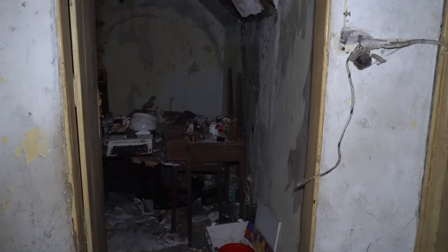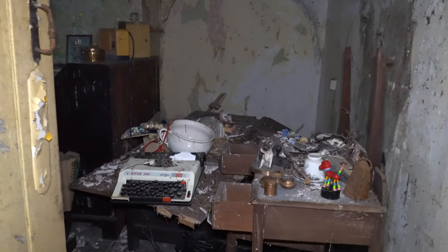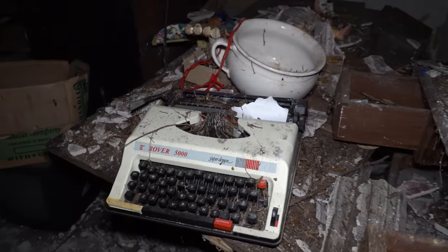Right, let's carry on through. Let's go directly opposite first, I think. This room looks jam-packed full of stuff. What on earth? Got another typewriter as well. And a creepy-looking doll. Always a good sign.